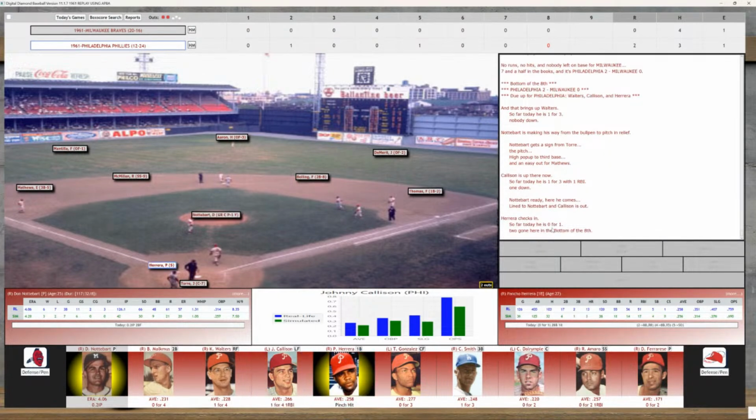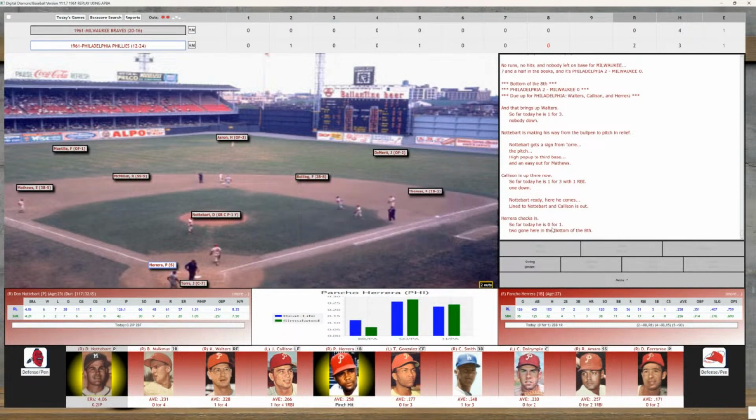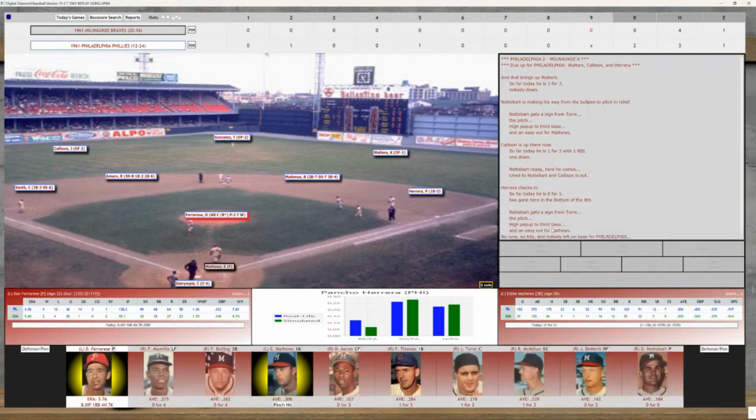And here's old Poncho. What's Poncho done today? He is 0 for 1 with 2 walks. He struck out his other time up. And he's going to pop that ball up to Matthews, and Matthews makes the play down there at third. 3 up and 3 down. We go to the top of the 9th.